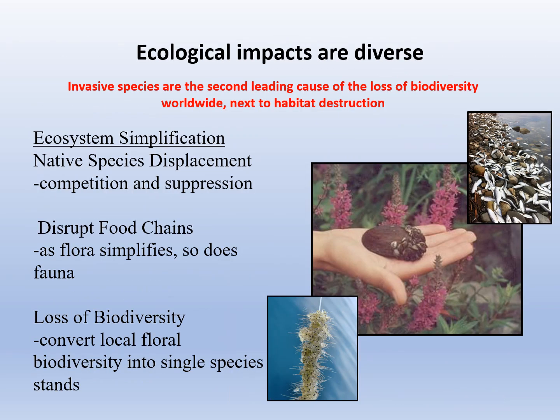So the ecological impacts are diverse. We do know that invasive species are the second leading cause of the loss of biodiversity worldwide, next to habitat destruction. So they play a really significant role in altering what our ecosystems look like, disrupting food webs and food chains, and decreasing biodiversity.